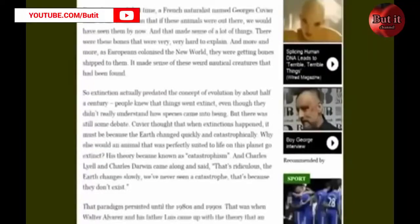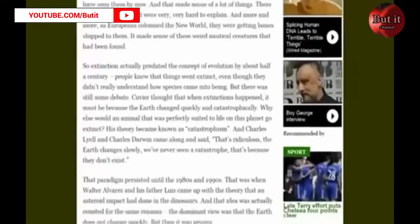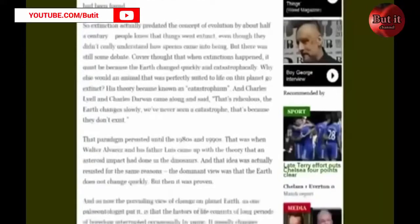That paradigm persisted until the 1980s and 1990s. That was when Walter Alvarez and his father Luis came up with the theory that an asteroid impact had done in the dinosaurs. And that idea was actually resisted for some of the same reasons. The dominant view was that the Earth does not change quickly, but then it was proven. And so now the prevailing view of change on planet Earth, as one paleontologist put it, is that the history of life consists of long periods of boredom, interrupted occasionally by panic.